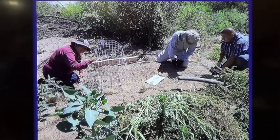Beaver caging. We had to do a lot of beaver caging up front because the beavers were just taking everything. But I learned that there's a palo verde called the Jerusalem thorn. It's got really sharp thorns, and I got stuck by them enough. They're really painful. You guys know what I'm talking about?